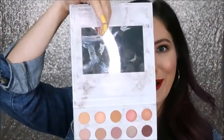I'm so sorry, I'm going hoarse, it sounds like. I apologize. And they wear like a dream. They're just beautiful. You can create a lot of looks with this too, which is also a thing I love. And there is a mirror also, so that's super nice. And mine is super dirty, so sorry about that.